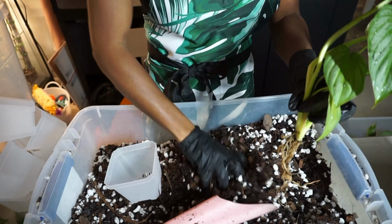So I just cleaned up everything. This is like my little table where I do the repotting, and this is where I've been packing my orders. Tomorrow's Sunday, so we have a bunch of orders to pack, and I'm just gonna leave this table up in the living room. Like, I don't even care. I'm just gonna leave it up because I'm gonna have to take it back out anyway.